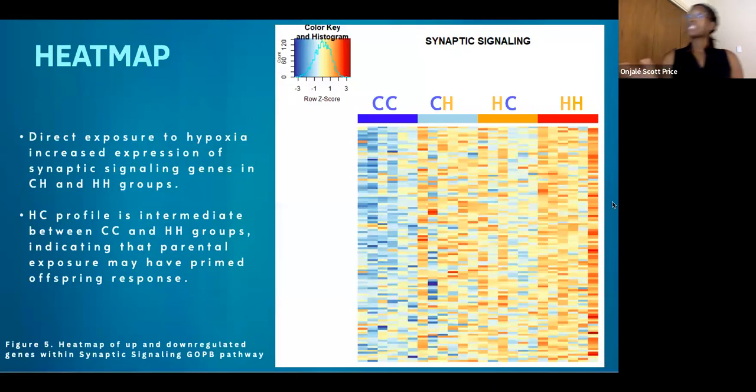So this is our last result that I'm showing here today. This is a heat map of all of the genes within the synaptic signaling pathway. And so across the top here, we can see our different treatment groups, and then each row is a gene within the synaptic signaling pathway. And so basically we can look at the colors of this graph and say, okay, bluer colors are little response to our hypoxia, and then warmer red colors are more response.